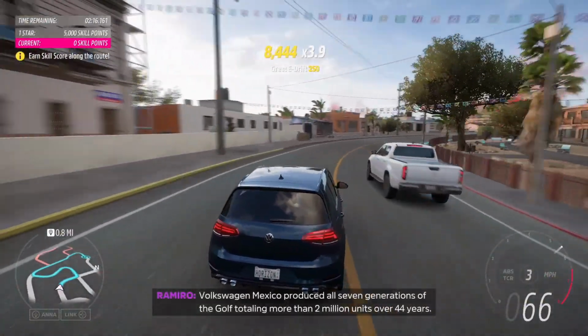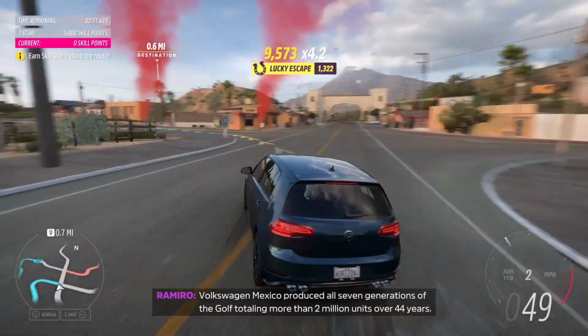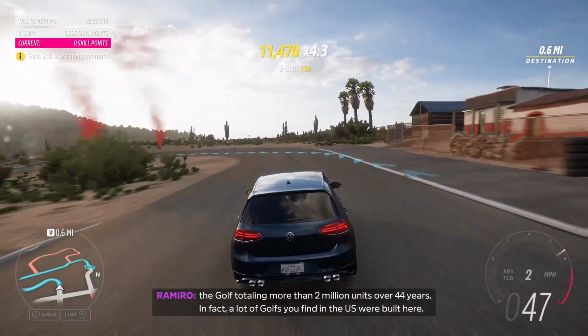Volkswagen Mexico produced all 7 generations of the Golf, totaling more than 2 million units over 44 years. In fact, a lot of Golfs you find in the US were built here.